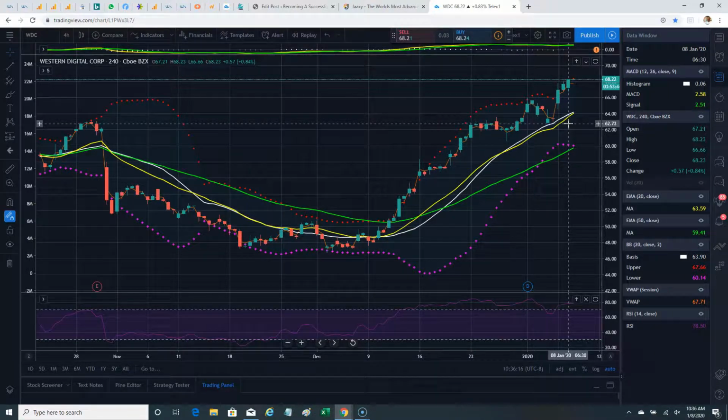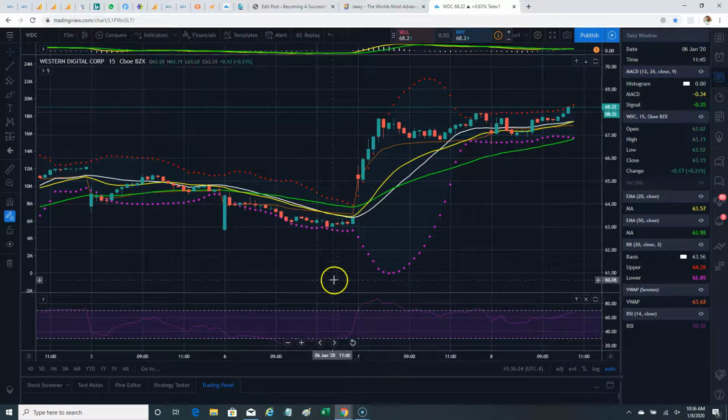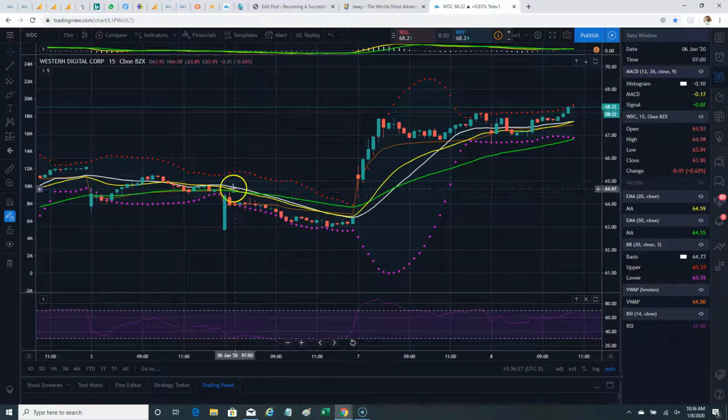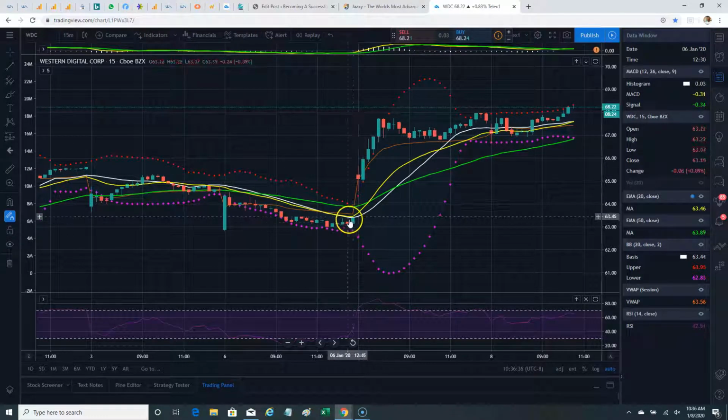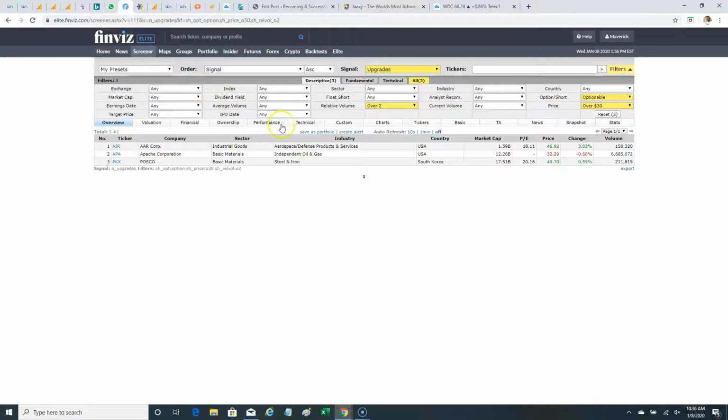So the last couple of days or so, what has it been doing at closing? If we look at the 15-minute, on Monday it was slumping. I can tell you that this was a setup on Monday, because on Tuesday, if you were tracking it, this gap here was a combination of an upgrade and whatever they presented at the Consumer Electronics Show. Remember, one of the trade ideas provided was using news and looking at upgrades. So yesterday that was the scenario on there.